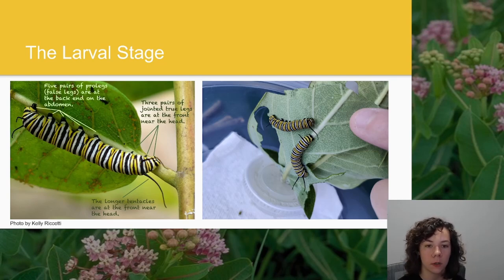So to get a little bit more into the nitty-gritty of the larval stage, I'm going to talk about the way that caterpillars are built, essentially. Caterpillars have 3 main body parts: the head, the thorax, and the abdomen. They also have antennae on the top of their heads. Now, they do have 12 eyes, sort of pseudo eyes, that aren't really capable of much other than noticing changes in daylight. But still, they do have 12 visual receptors.